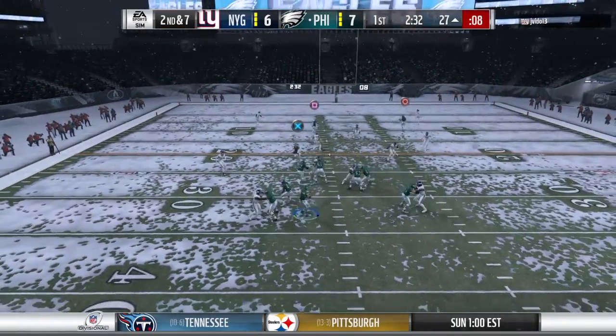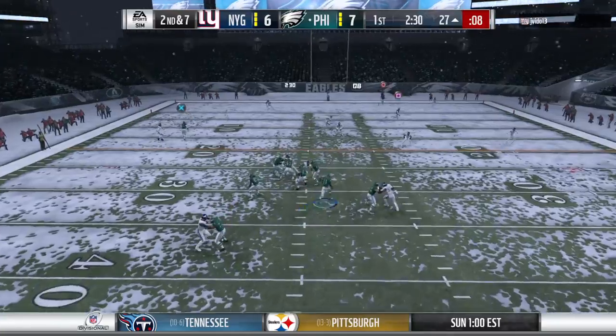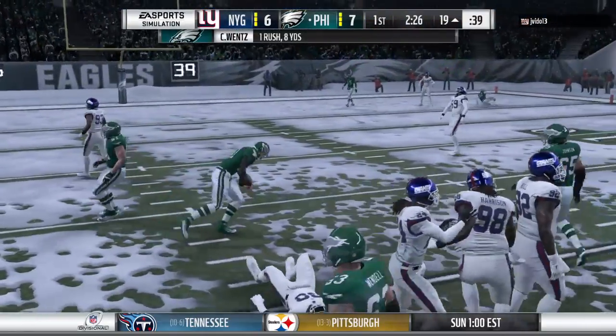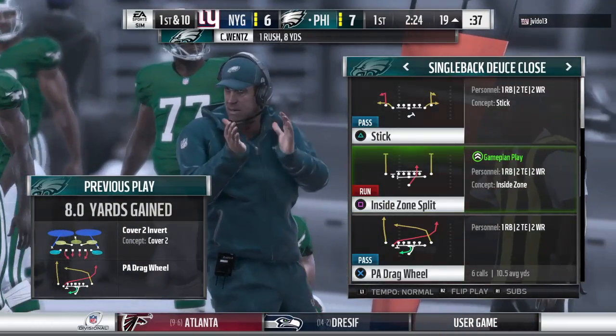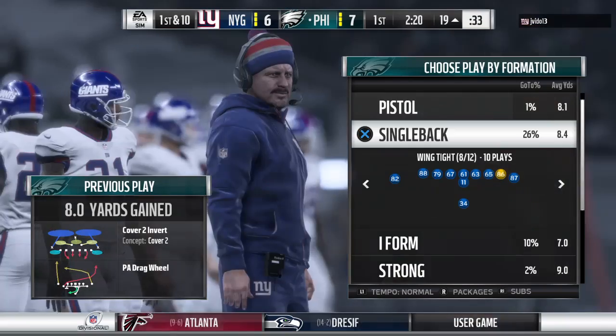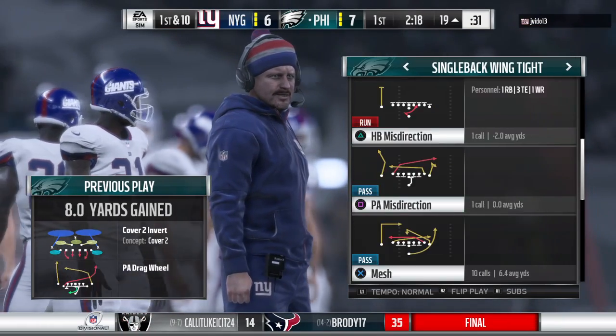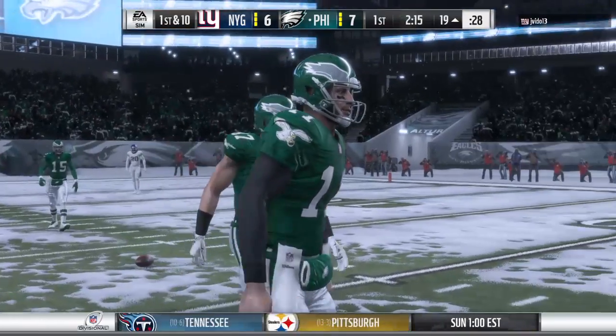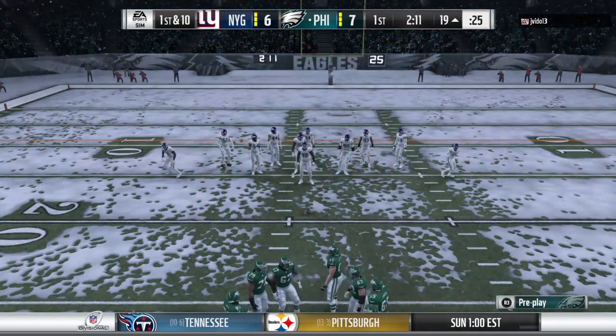Play fake to Blount. Now it's Wentz, and he slides to avoid the hit. Wentz can pull it down when he needs to, and the 6'5" quarterback picks up the first down. Partner, he was going through his progressions. Not there, not there. After about the 3rd one, he decided he better pull it down and run for it. And he slides down and avoids the hit for good measure.